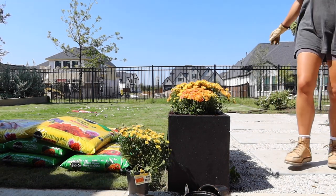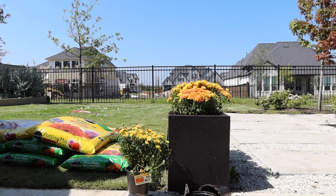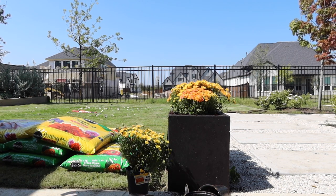Dude! Look. Aww. It's pretty. Just the rest of our yard needs work.